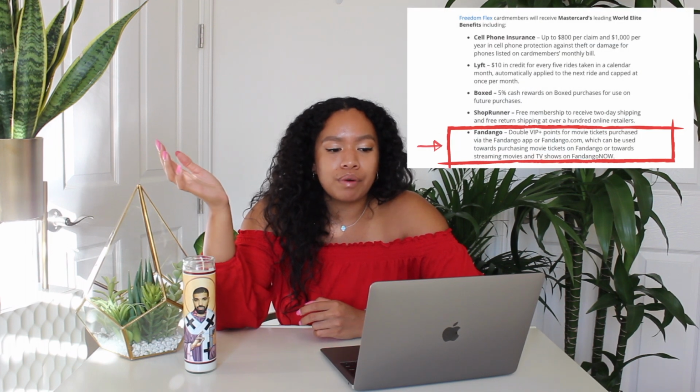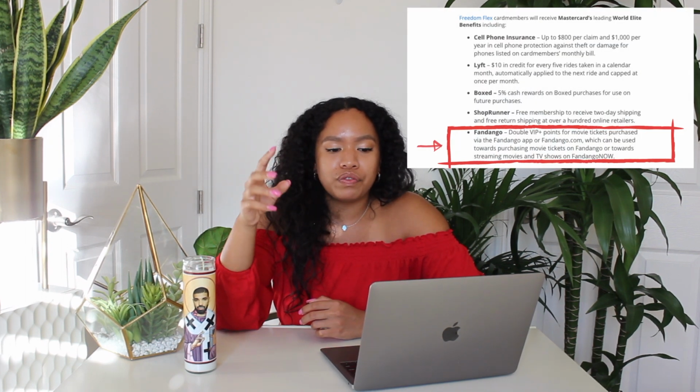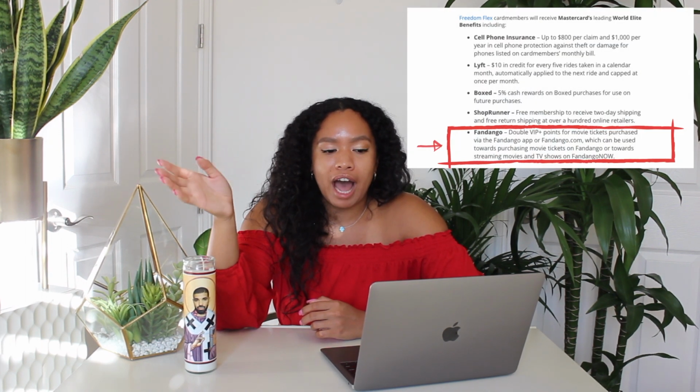Lastly, I don't know if anyone uses Fandango anymore. I sure don't. I think the last time I used Fandango, I was probably in middle school. You also get the additional benefit from Fandango that you get double VIP points for movie tickets purchased via the Fandango app or fandango.com. These are some of the additional benefits you're going to get with the new Freedom Flex card simply because it's a Mastercard.